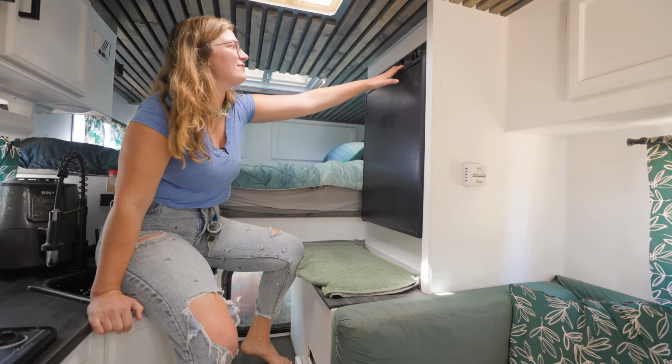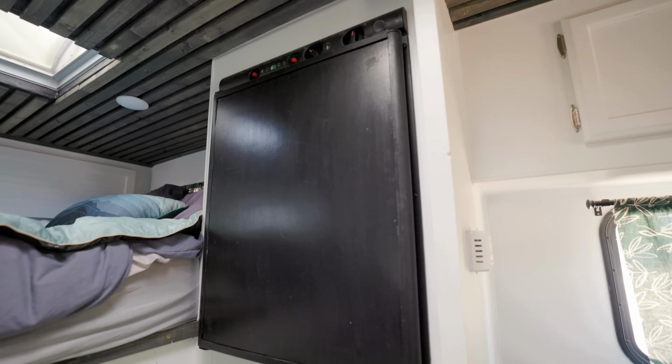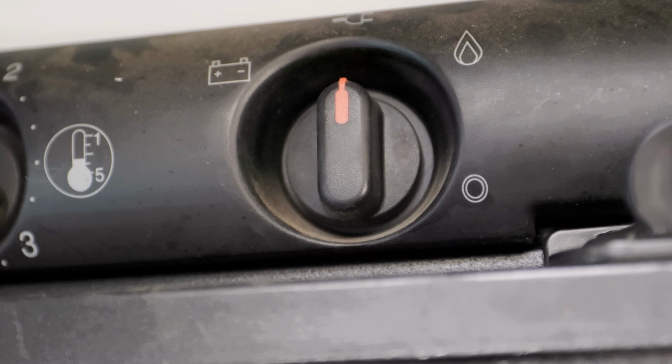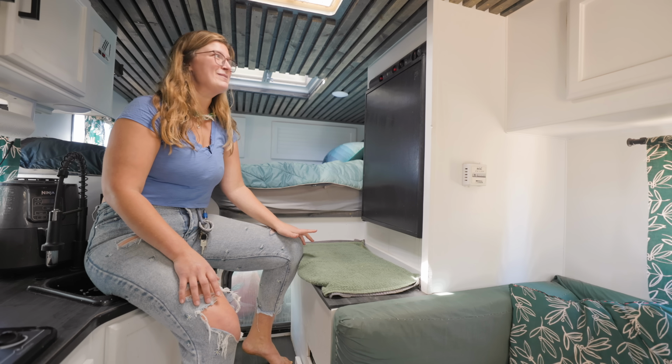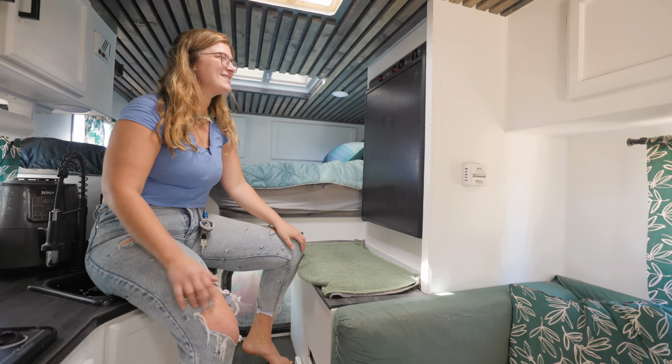Up here we've got our fridge, and the coolest thing about our fridge is that it runs off both electric and propane. So we kind of twist it on and off whenever we're driving. We put it on electric so we're not worried about our food going bad. But the propane's extremely efficient. We can run this fridge for about 2 weeks off of one 5-gallon propane tank.